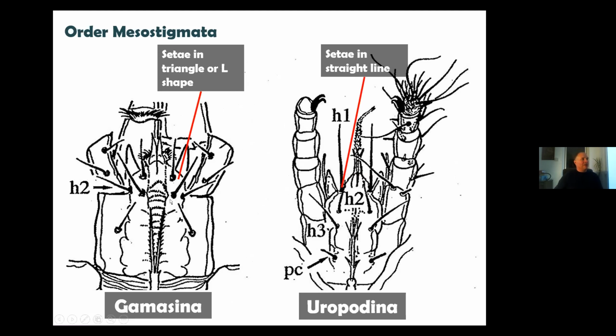If the setae are in an L shape, or you could draw around them to make a triangle on each side, so that's one triangle on one side, one triangle on the other, then you know you've got a Gamasina mite. Whereas if your setae are more or less in a row, 1, 2, and 3, more or less in a straight line, then it's likely to be a Uropodina mite.